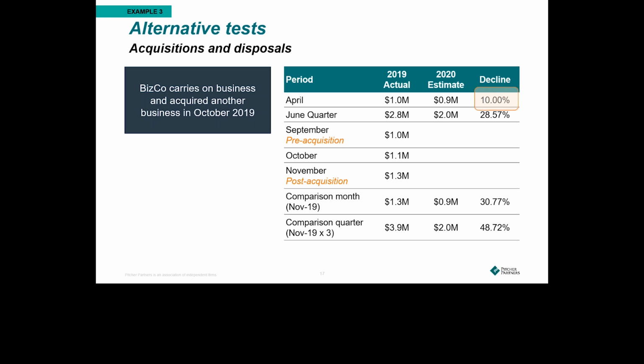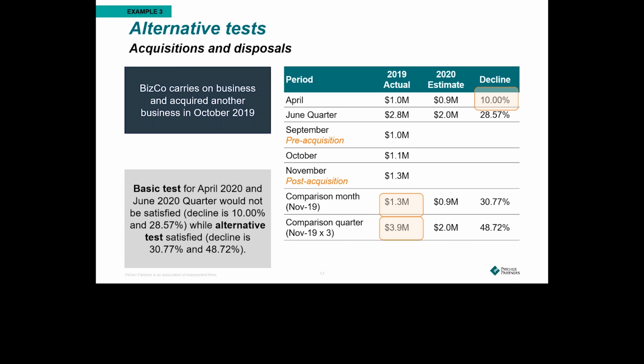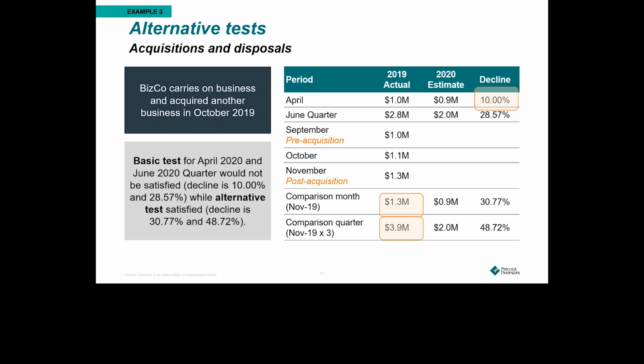So under this test, what I'm allowed to look at is the month post-acquisition. So that would be November, and the turnover in November is 1.3 million. So that can now be my comparison period. So I'm allowed to compare April, which is 0.9, against November, which is 1.3. As you can see, if I look at that on a monthly basis, I will get a 30.77% decline. But I'm also allowed, if I'm doing a quarterly comparison, to multiply that by 3, which takes me to 3.9 million. And I'm allowed to take my June quarter estimate and compare it to that figure too. And as you can see, it's 2 million divided by 3.9, which gives me a decline of 48.72%.